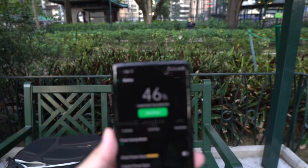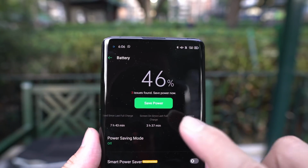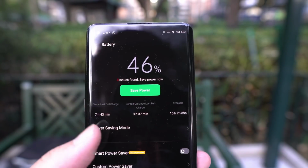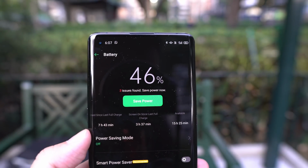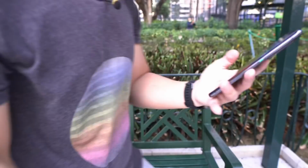So right now my phone is at 46% battery life. And as you see at the screen on time, I've been using the screen for 3.5 hours, 3 hours and 37 minutes. Still at 46%. So that means in theory I should be able to get almost 7 hours of screen on time with this phone under heavy use with 120 Hz refresh rate on.